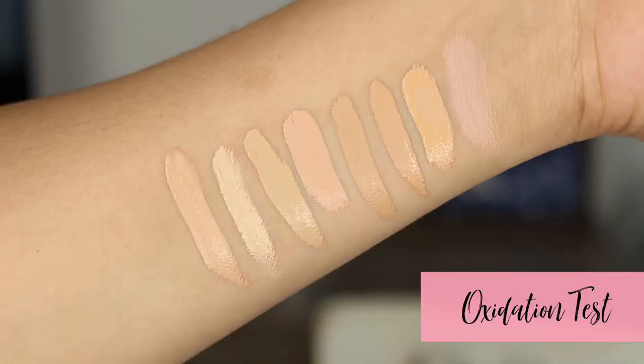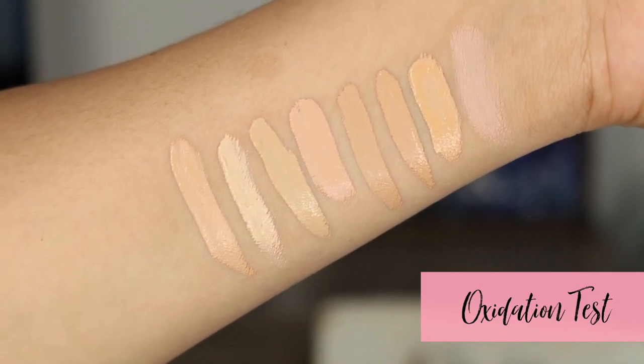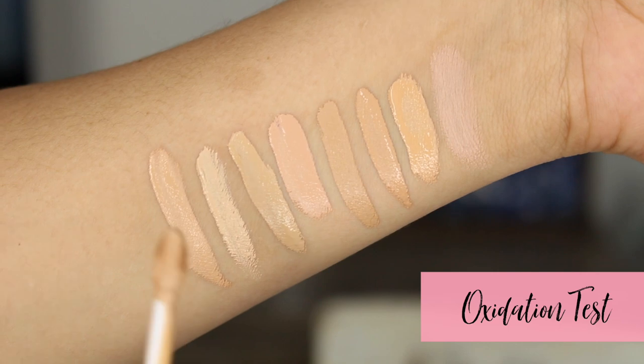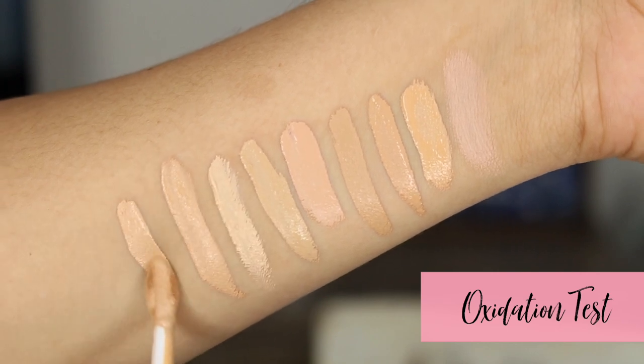So I will be doing swatches of the concealer. I will be doing a flash test. I will be seeing if it oxidizes as well, because concealers sometimes oxidize. So let's go straight to the swatches. Okay, here's my concealer swatches. This one right here is the Hourglass one, and it's an old swatch, so I'm gonna do a new one and see if it oxidizes.